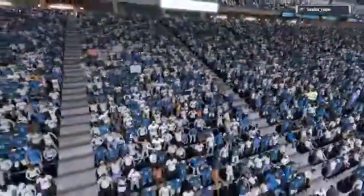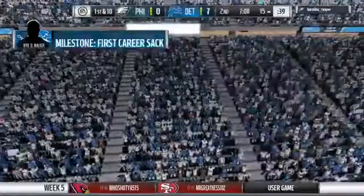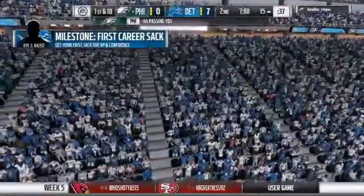Back live with Charles Davis. I'm Brandon Gaudin. It's the Eagles with the ball here to begin quarter number 2. And they're on the move here. They've got it 1st and 10.